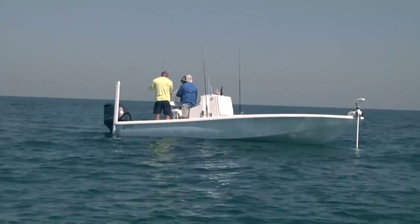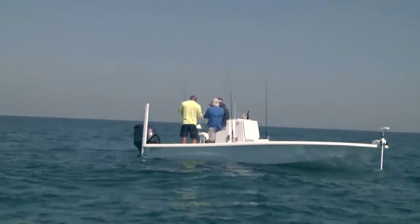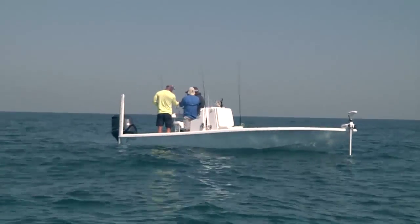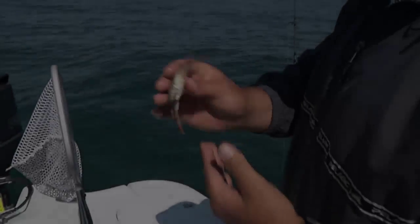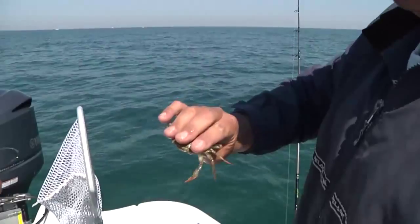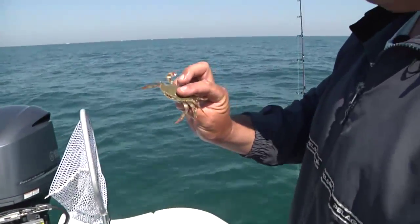What we're fishing with here is permit candy, if you will. Again, maybe a little bit bigger than a half dollar size crab. I would say 3 fingers. 3 fingers, there you go. Our fingers are a little bit bigger than most people's, but 3 fingers is a pretty nice size crab.